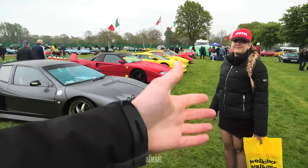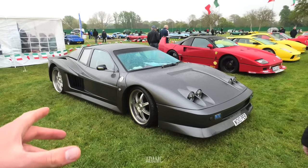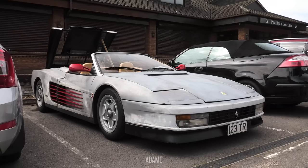So Chloe's cousin, Rattarossa, has the Rattarossa Testarossa, and people think that his Testarossa is a replica, but no, it's a real Testarossa, just without a roof.